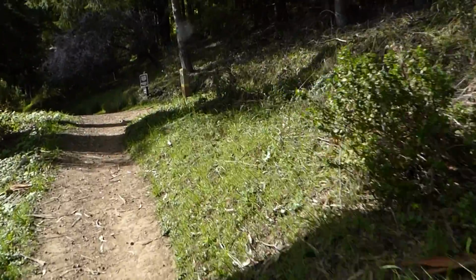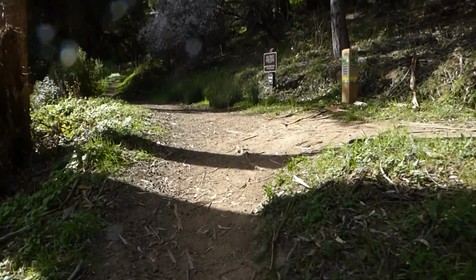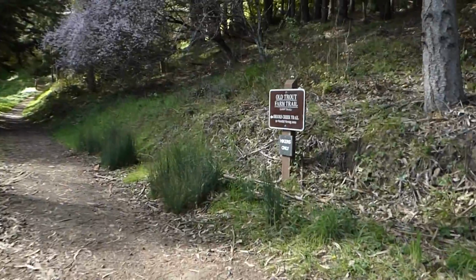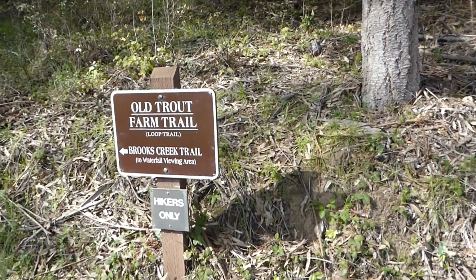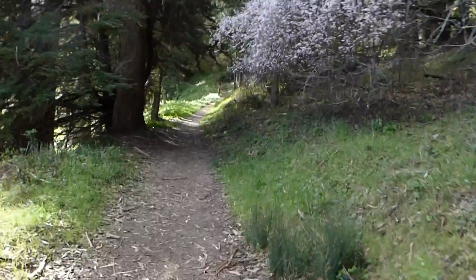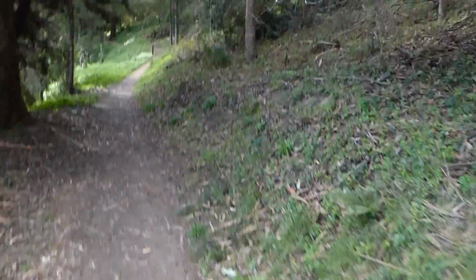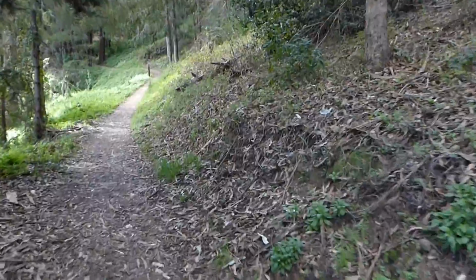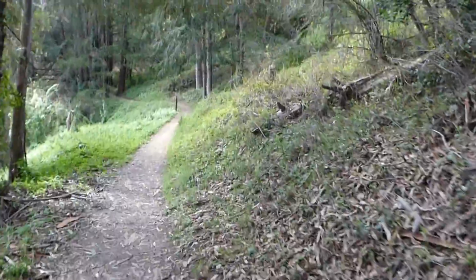I'm hiking up the old trout farm trail in the San Pedro Valley Park in the deep valley of Pacifica, California. We're going to be heading up Brooks Creek Trail, the old trout farm trail, and hook up to the Montara Mountain Trail. I'm going to get started at a nice, even, slow pace, because it's going to be steadily climbing uphill here, with an elevation gain to the top of maybe 2,500 feet.